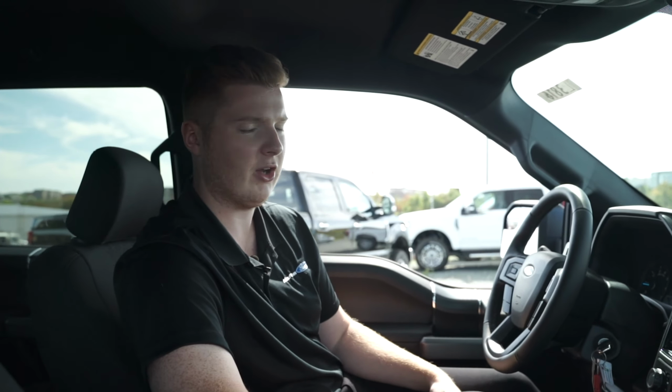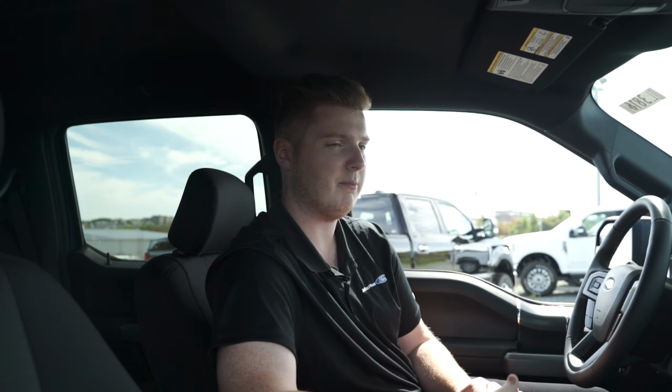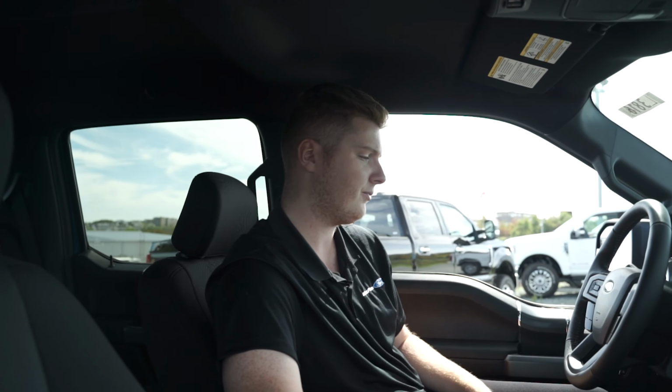Easy to get out of mud, snow, anything like that. If you're doing a little bit of towing, the 302As also come standard with the Pro Trailer Backup Assist. What that is, it uses the backup camera and the sensors to back up the trailer for you. So if you buy a new truck, buy a new trailer, and you're not really familiar with how to back up a trailer, the Ford truck will actually do it for you. It'll steer itself and position the trailer exactly where you want to put it.